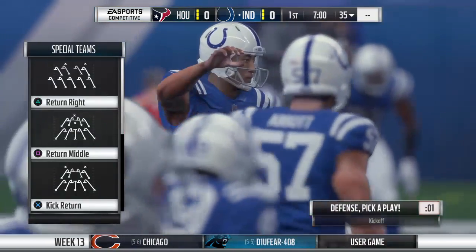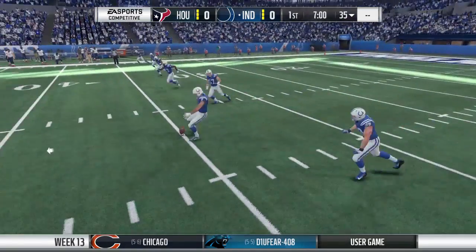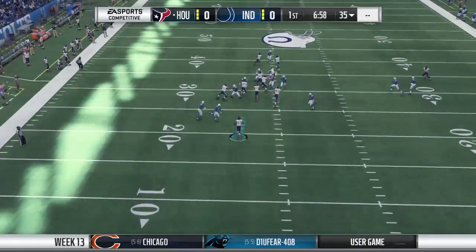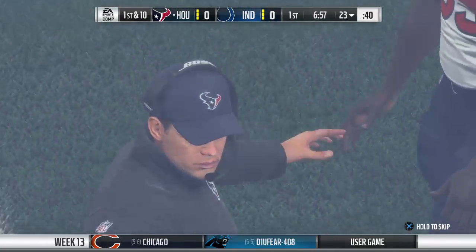Got a Week 13 matchup for you here between the Houston Texans and the Indianapolis Colts. This is fielded at the goal line. And he'll get across the 20 before he's brought down at about the 23-yard line.